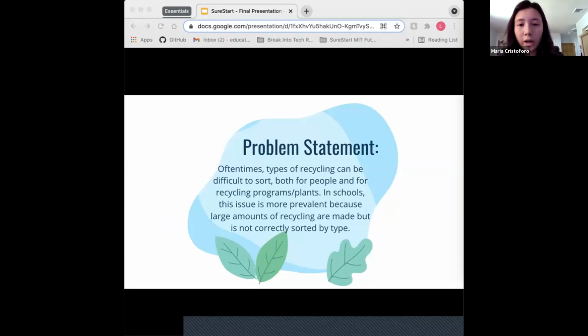So the problem that we are trying to address is that oftentimes types of recycling, such as plastic, paper, metal, and glass, can be difficult to sort both for individuals and for recycling programs, plants, and industry. In schools, this issue is even more prevalent because large amounts of recycling are generated through all the school lunch that students bring, all the paper that's distributed in classrooms, but it's oftentimes not correctly sorted by type.